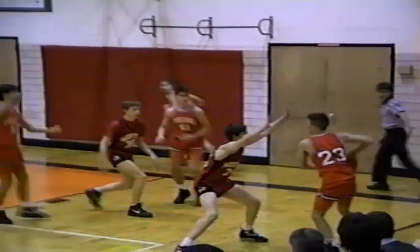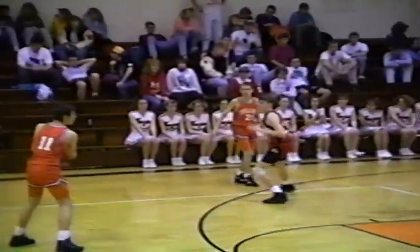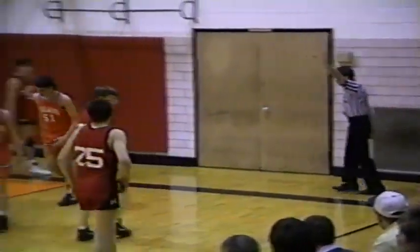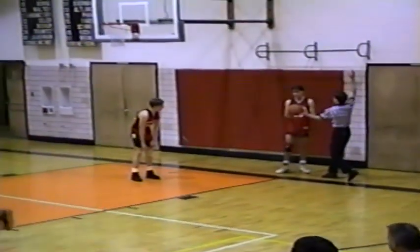Mike inside here for Andy Motter. Back out here for John Leskoski. Kissinger now back to Leskoski. Over there for Mike Kissinger. Mike's going to pop a three. That's short. That was only worth 2.5, Mike. Anyway, the ball goes out of bounds with 1:10 left here in the first quarter.